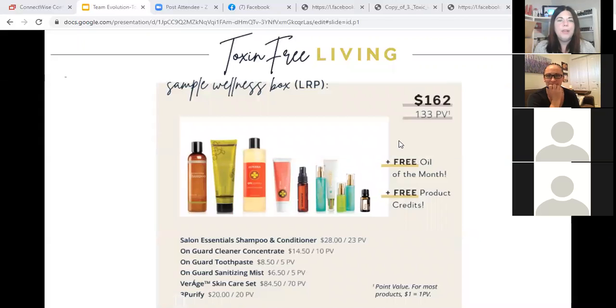And here are some of the prices that you can see of the essential oil shampoo and conditioner. It's very comparable to what you would buy in the salon, if not cheaper. And the On Guard concentrate is super affordable. Again, it's going to make 16 bottles of cleaner, when you're buying one at the store for like $5. Your toothpaste here, and then you've got the hand sanitizer, and then you've got the Veráge skin line. And then the Purify there is awesome too.